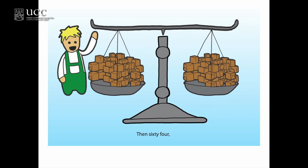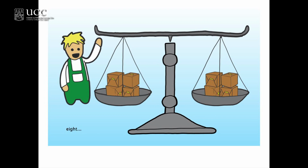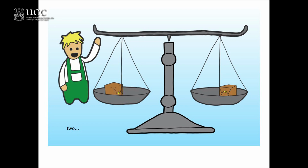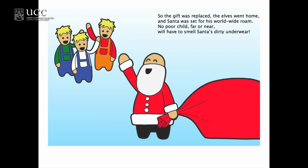Then 64, then 32, 16, 8, 4, 2. It's true. On the tenth comparison, with much joy, the elf found his erroneous toy. A job that could have gone well beyond time limits took just a matter of minutes. So the gift was replaced, the elves went home, and Santa set off on his worldwide roam. No poor child, far or near, will have to smell Santa's dirty underwear.